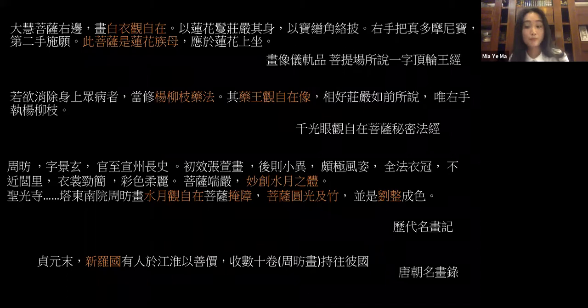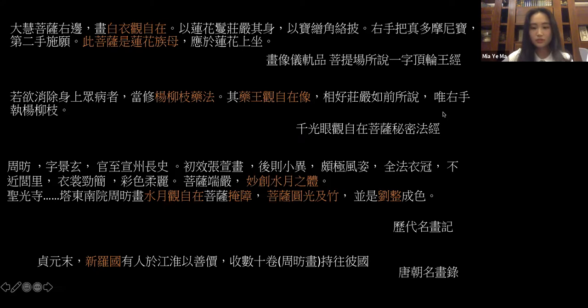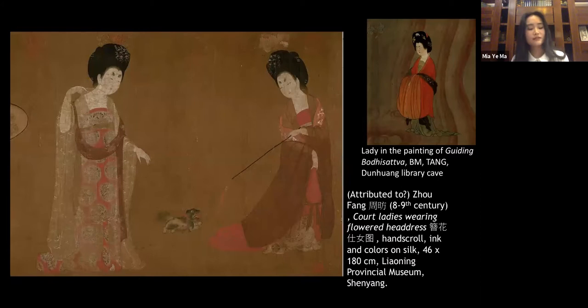So the text points out that the Bodhisattva painting in the format of water moon style was the innovation of the Tang Dynasty court painter Zhou Fang, who specialized in painting the gorgeous and plump appearance of court ladies. As we can see here, Zhou Fang's paintings were famous for the delicate use of soft and bright colors, exquisite garment textures, and sophisticated brushworks.